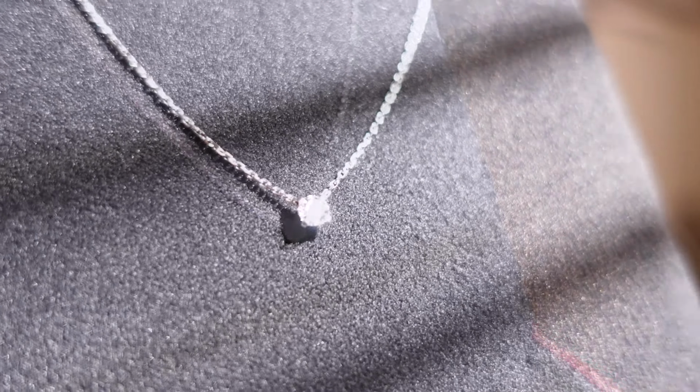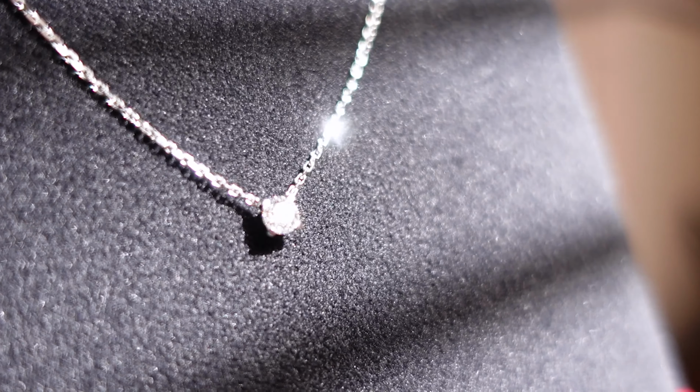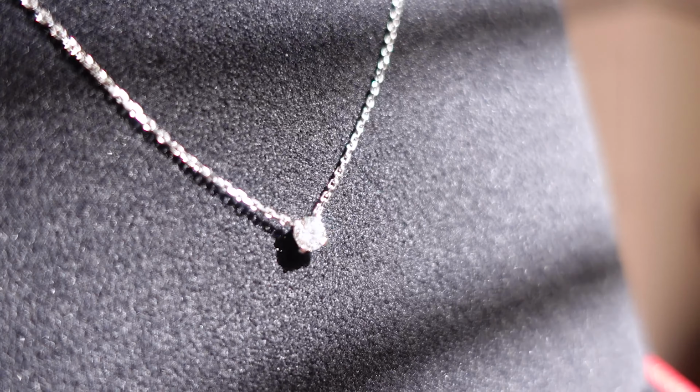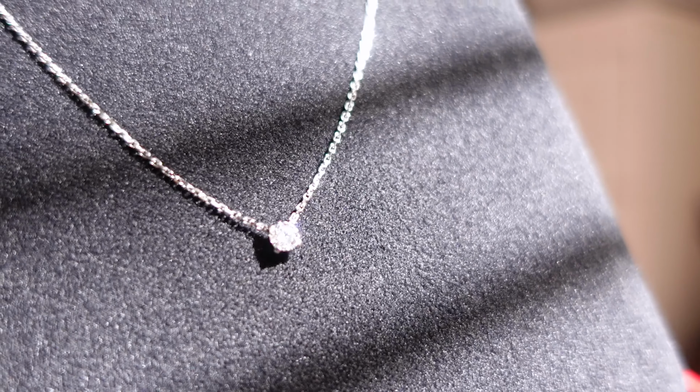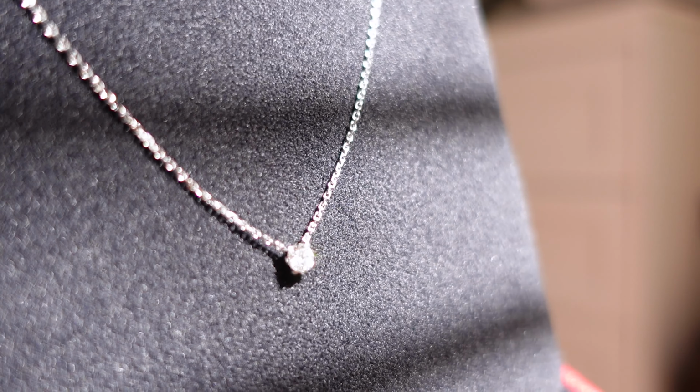Now, the reason I really wanted to get the Diamond necklace, it's not because I wanted to match it to my bracelet. It is because the chain is thicker. The chain is one of the biggest differences when it comes to these necklaces, because on the D'Amour necklace, it is really thick and robust.